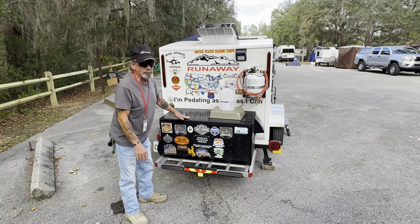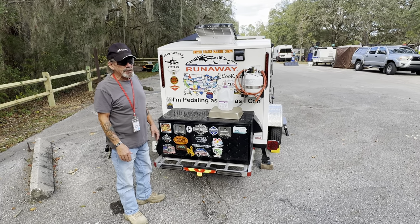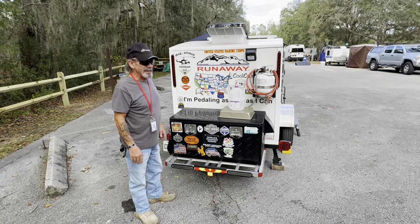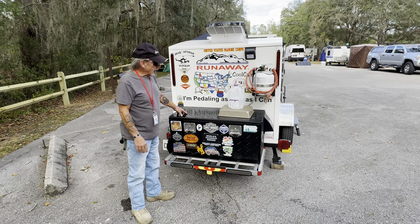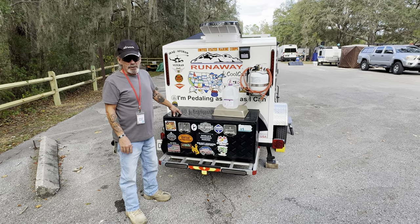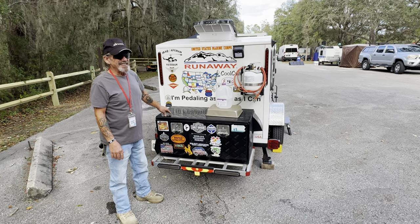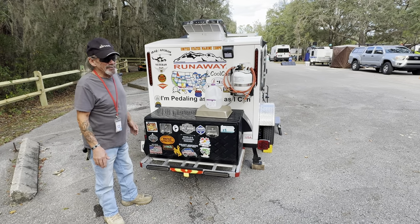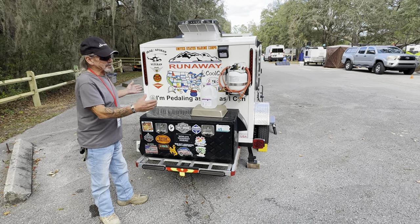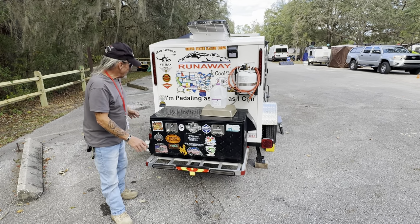I got an aluminum rack like you can get at Harbor Freight. I got it off Amazon. I cut it to the width of this box. Now, this box isn't metal, it's aluminum. It only weighs 22 pounds. That's crazy. And then with the rack, you know, I cut it down and everything, so it's probably about 10 pounds now.